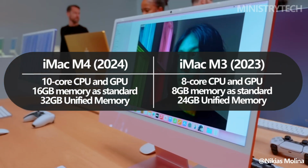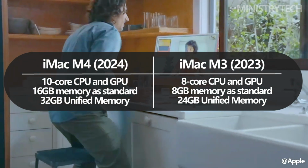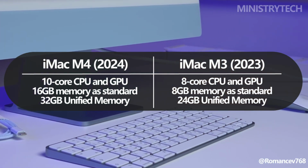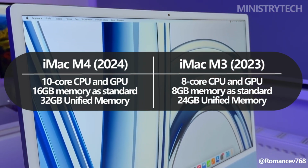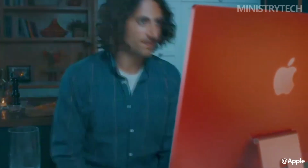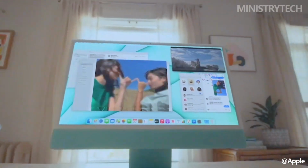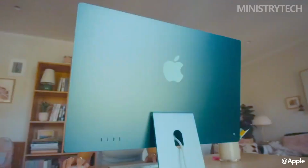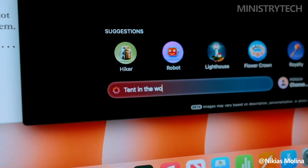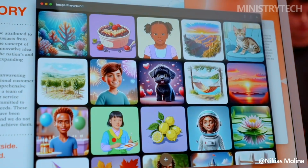Memory capabilities also see a boost, with the base model starting at 16 gigs of unified memory, twice the M3's standard 8 gigs. The iMac M4 can be upgraded to a substantial 32 gigs of unified memory, surpassing the M3's maximum of 24 gigs. This increased RAM capacity allows the iMac M4 to handle more intensive multitasking and complex applications, making it a better fit for professionals working with demanding software.